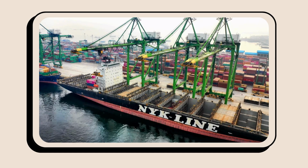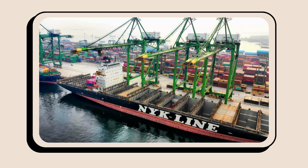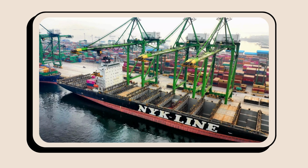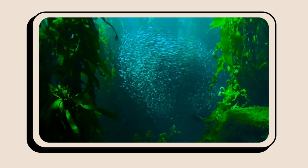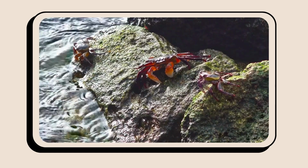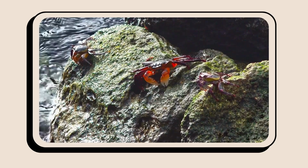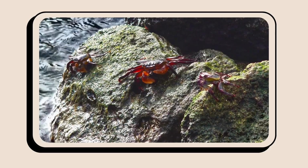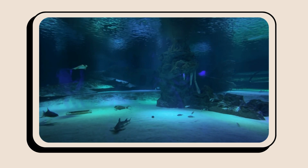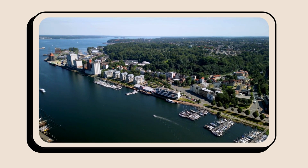Many countries have large ports along seas where ships bring in items from all over the world. These items might include food, electronics, and clothes. Seas provide us with a lot of the food we eat, especially seafood. People catch fish, crabs, lobsters, shrimp, and many other animals from the sea. Seas are home to millions of marine species that live in different zones, from the shallow waters near the shore to the deep sea. Seas are also popular places for vacations.